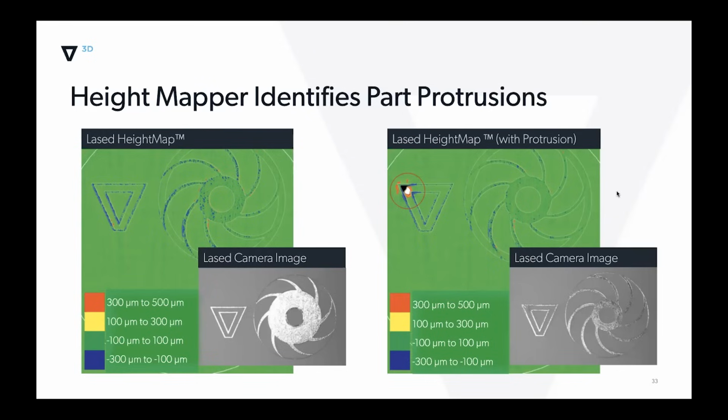So by having this scan, we can see if there's any abnormalities or anomalies with the recoat that we've done and how we've spread that powder, if there's some sort of issue in how it was spread. Also, we can see if the geometry is misbehaving at all and protruding out of the bed. So an example here, you'll see the Velo logo. In the left image, everything is great. And the right image, what we're detecting is a protrusion.